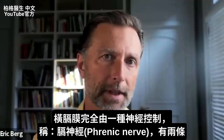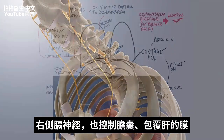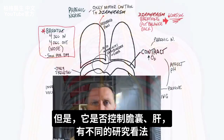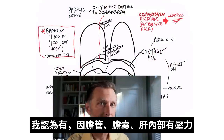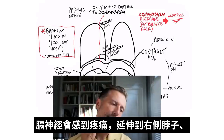Now, the diaphragm is 100% controlled by a nerve. It's called the phrenic nerve, and you have two of them. The one on the right side, though, does also innervate the gallbladder and the outside of your liver, the liver capsule. Now, there are some mixed reviews as far as whether it innervates the gallbladder and the liver or not. I think it does, because if you have pressure within the bile ducts, if you have pressure within the gallbladder, if you have pressure within the liver, you're going to get this referred pain from the phrenic nerve that goes up to the right side of your neck through here.